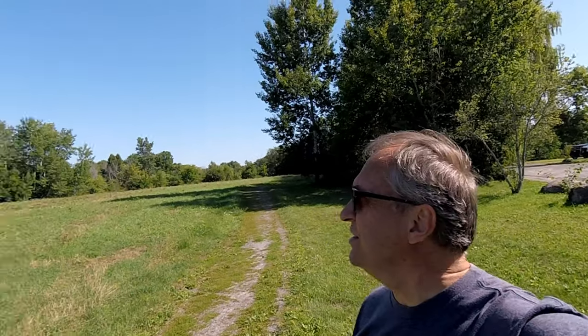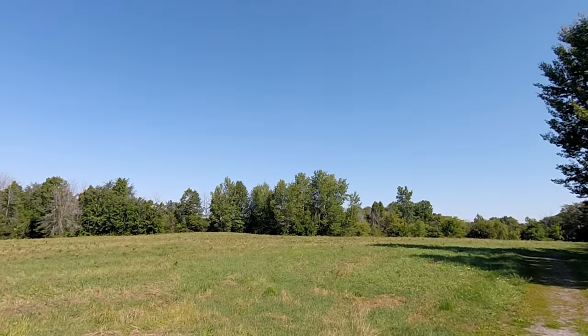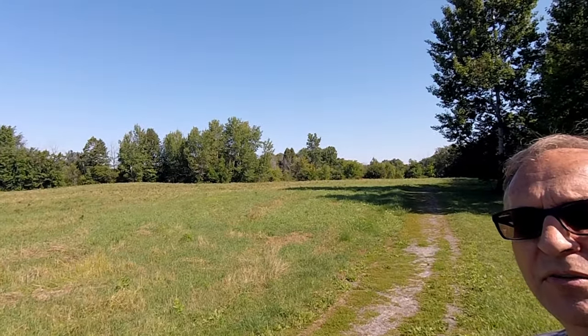Now, as you can see, the sky is way too blue. It's not very nice for video footage. It's dull, just like a gray sky. So it's supposed to be cloudy in about an hour, so I'm going to wait a little bit. We'll have a nice spot here to take off. It's flat. And then we'll go over there and fly above those tree lines.